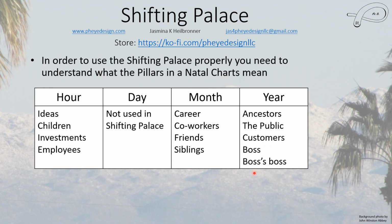So you have to understand, what do these pillars mean? Like I said, the year can be your ancestors. It could be your parents too. Of course, you're probably close to both your parents and grandparents, but they're in an older generation. They look at things differently, so it is a different kind of focus. If you're a politician, this would be the public. If you are in a business, this would be the customers. This also means your boss and your boss's boss. So you can tap into any one of these things when the year pillar is the focus. And I will show an example. I think it'll be a lot clearer when you see the example.